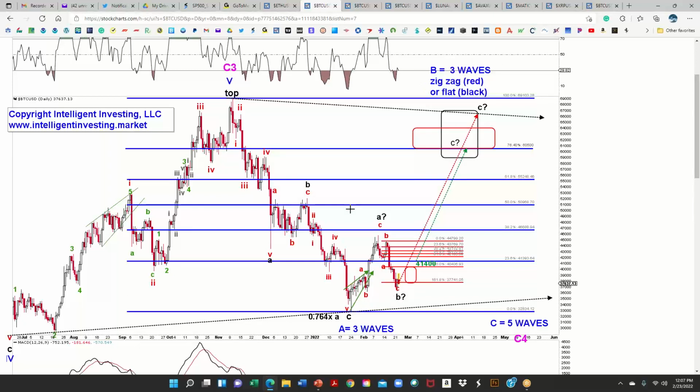Blue B is made up of 3 waves, A, B, and C in black. Always remember, B wave is always 3 waves, A, B, and C. Major A, major B, major C make up primary B. Doesn't get much simpler. And of course, major B is made up of 3 intermediate waves, A, B, and C in red. Just like we have here, wave A in black, made up of wave A, B, and C in red. These are smaller and smaller waves. This is the subdividing part of Elliott wave.